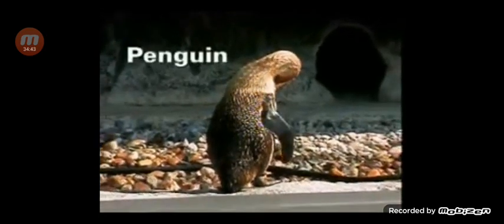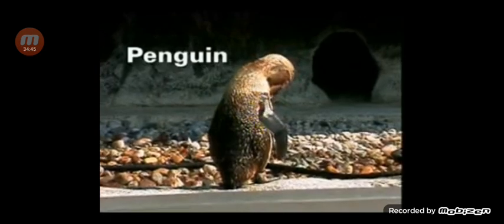Let's start by looking at all the animals and the birds and the fish at the zoo. This is a penguin. Do you see the penguin? Penguins live where it's very cold. I like penguins. And penguins really love to swim. This penguin looks very cool.